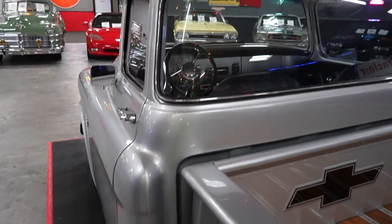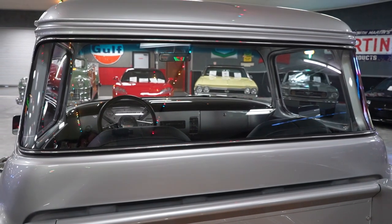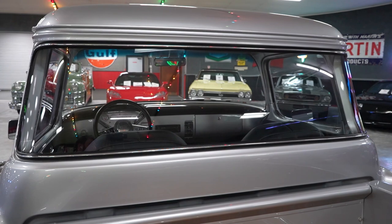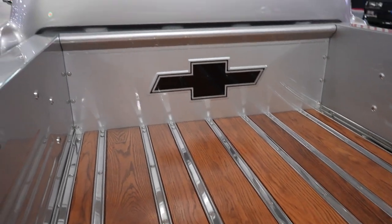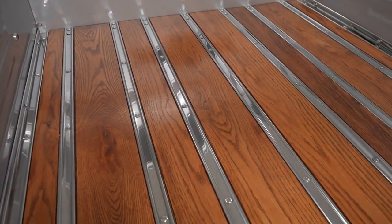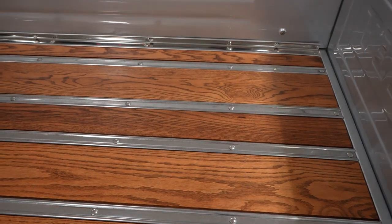Rear window, same way, rubber gasket, chrome trim, window glass, everything fantastic on the truck. In the back of the bed, you have your black bow tie. Wood grain and slats in the bed in real nice condition. This is probably not, you know, the truck that you want to be going to pick up rocks at Home Depot in.